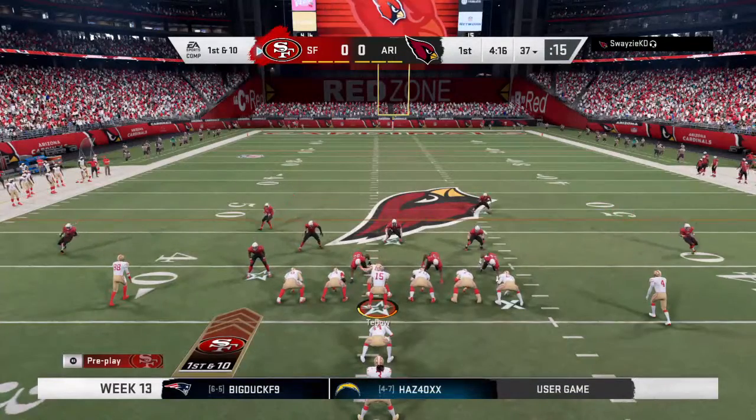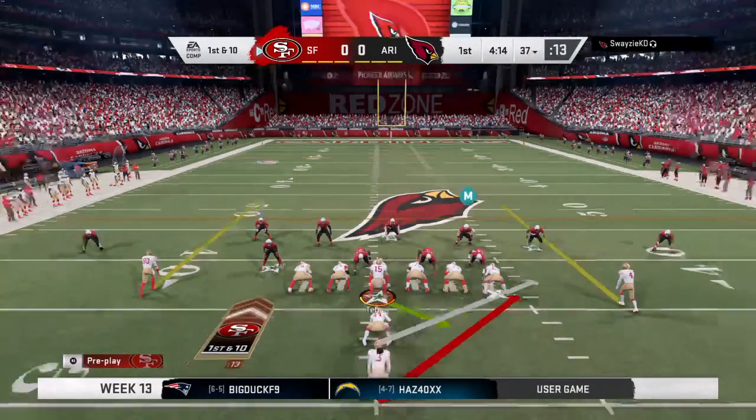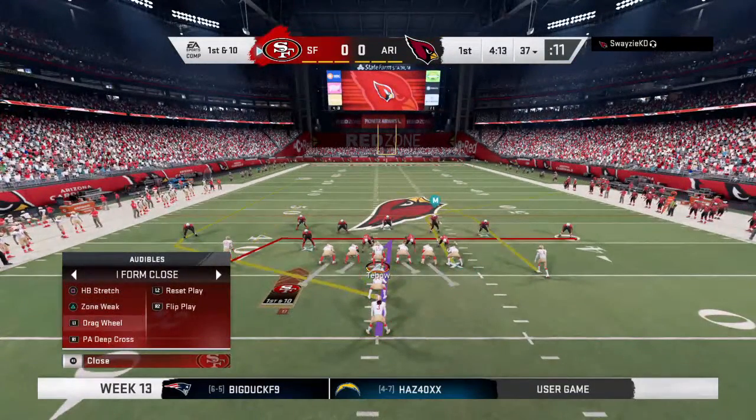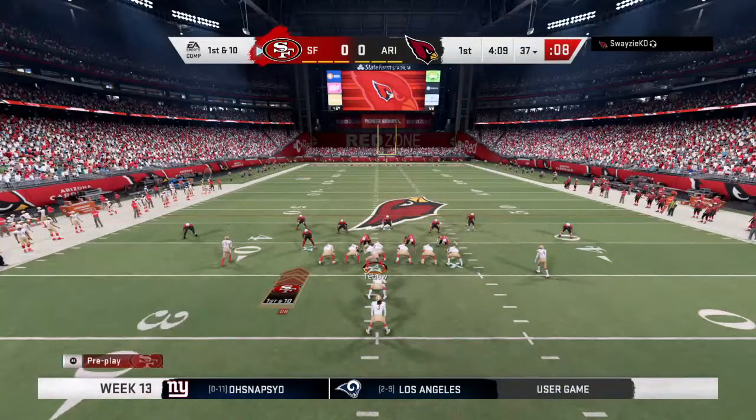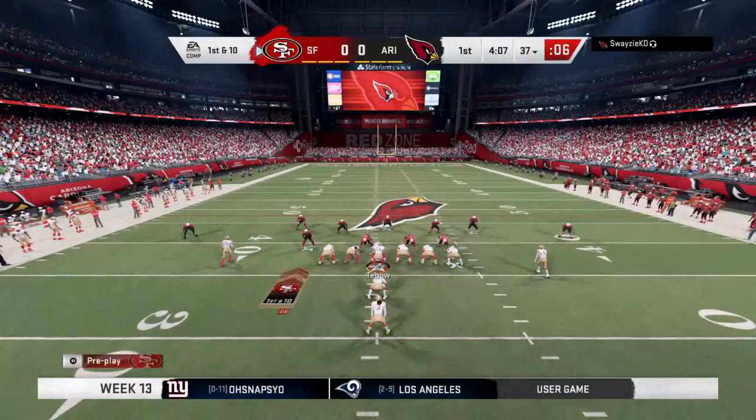Speed is one thing, but how about the niftiness in his route running, able to cross people up in the secondary and make sure that they can't quite get to him before the ball arrives. He's something after the catch as well.